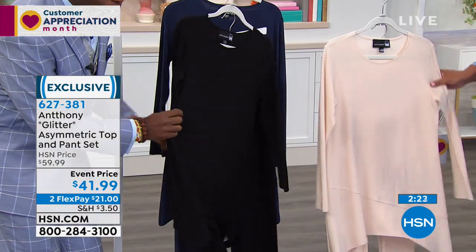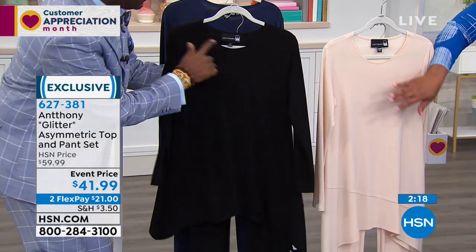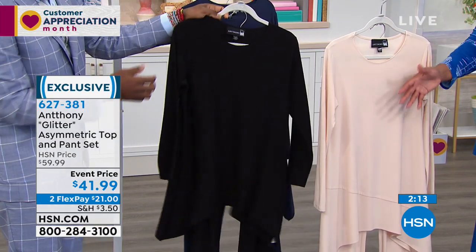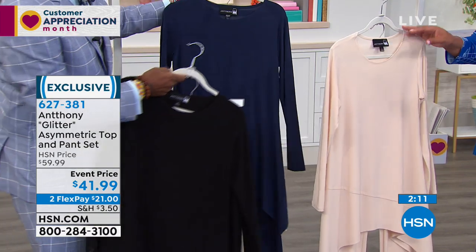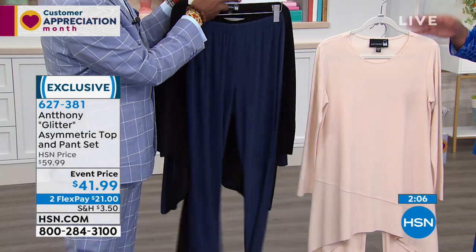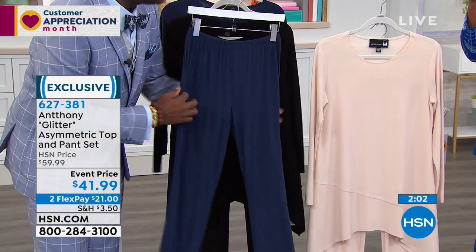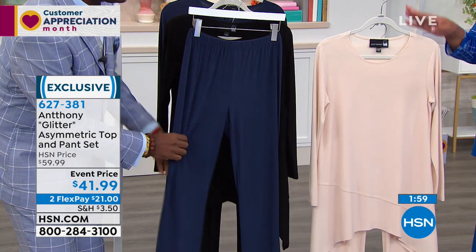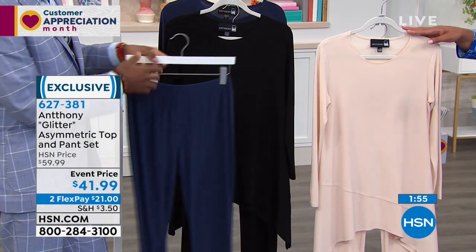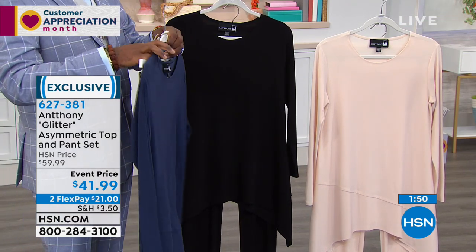Oh, absolutely. I mean, these are gorgeous pieces. So again, $41.99, two Flex Pays of $21 to get this home. I mean, this is so fabulous. You're getting two pieces. This normally sells for $60. The pant alone is $34 that we offer in our Anthony Classic. So just for like $5 more, you're getting a whole outfit. Don't pass up on this. This is exclusive to HSN, 627-381. And remember, we want you to love it. So you do have 30 days to twirl around and put on your favorite hat and your favorite shoes.